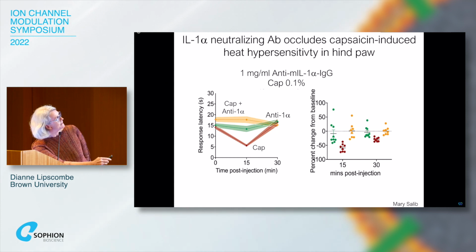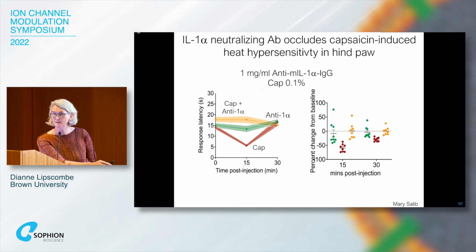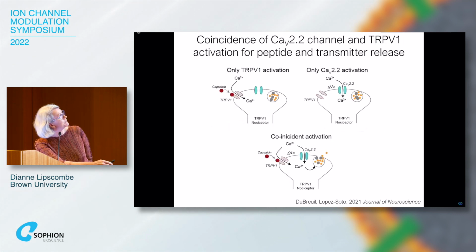And so this is a classic response to capsaicin, hypersensitization to the heat stimulus within 15 minutes. And then this is the response to capsaicin plus the neutralizing antibody. And you can see that's not different from the control experiment, which is really great. So that very strongly suggests that IL-1 alpha is playing a really key role in this heat hypersensitivity response.